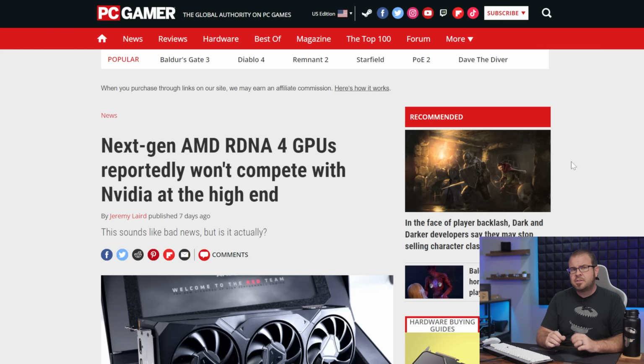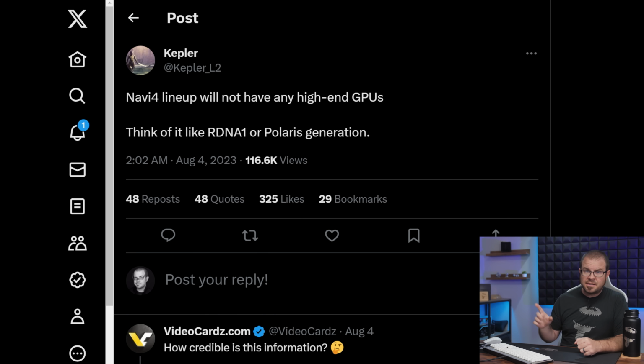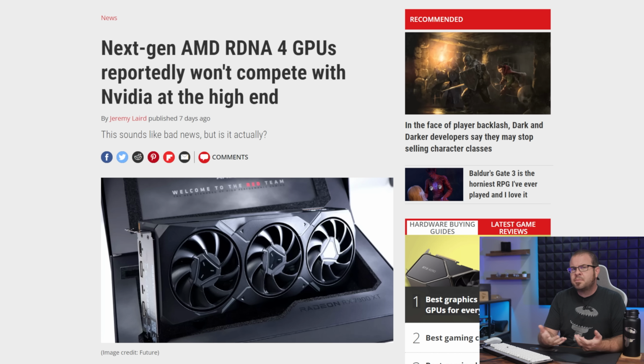And no, it looks like they're not going to do that. AMD won't compete with NVIDIA at the high end. At least, so says fairly reliable Twitter leaker Kepler, because who wants to compete for GPU market share in 2023 anyway? Pretty soon AMD and NVIDIA will just be AI hardware companies, so the Radeon crew apparently just said, fuck it, let's just take the L and continue to focus on the mid-range and low-end market where real PC gamers who don't have a trust fund actually buy.